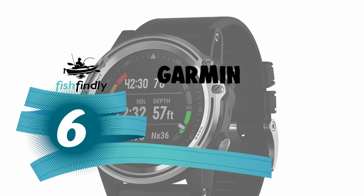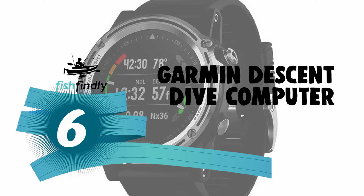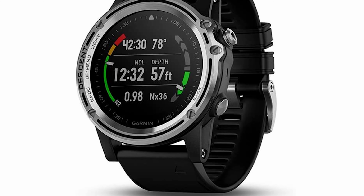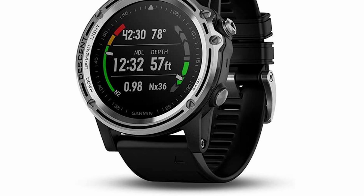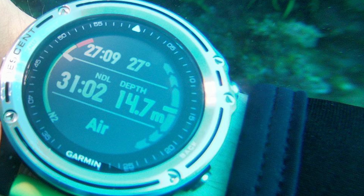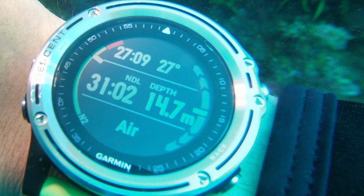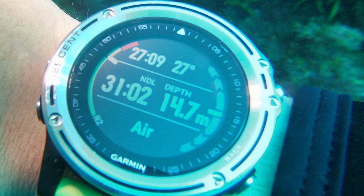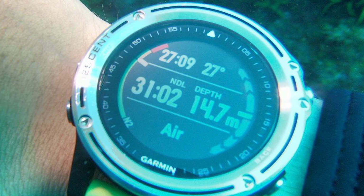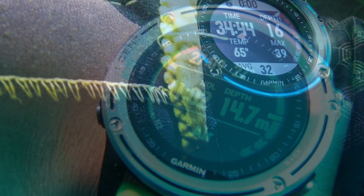Number 6. Garmin Descent Dive Computer. Whether you dive with or without tanks, in saltwater or freshwater, breathing nitrox, trimix, or holding your breath, this Garmin Descent Dive Computer is the intuitive, do-it-all dive computer you've been waiting for. It's the first watch-sized dive computer to offer surface GPS navigation with full-color on-screen mapping and location reference, so you can easily mark your dive entry and exit points.